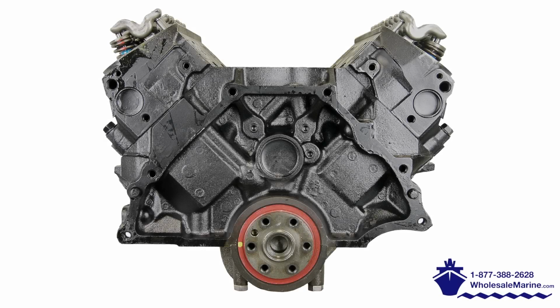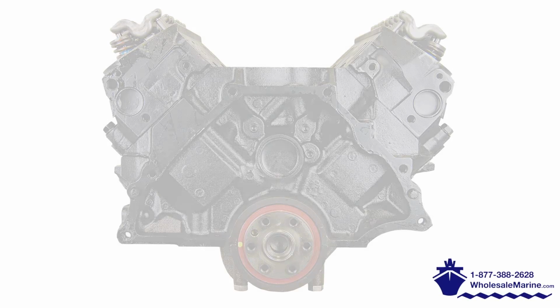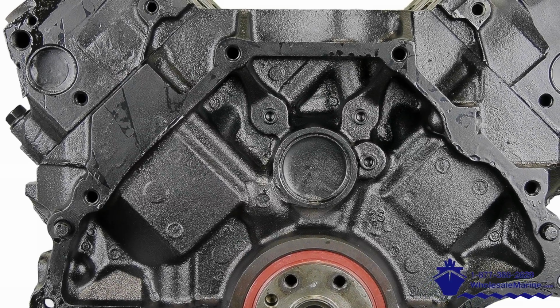Wholesale Marine is pleased to offer quality engines from ATK, the largest engine remanufacturer in the world.